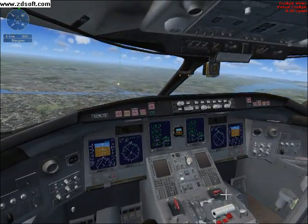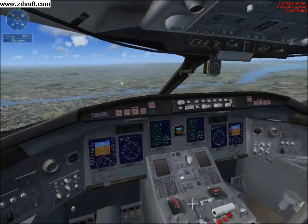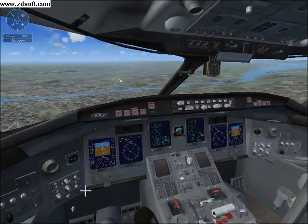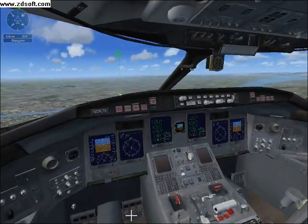Orbit 526, Glasgow Tower, you're number 1. Cleared to land runway 23. Wind calm. Clear to land, orbit 526.